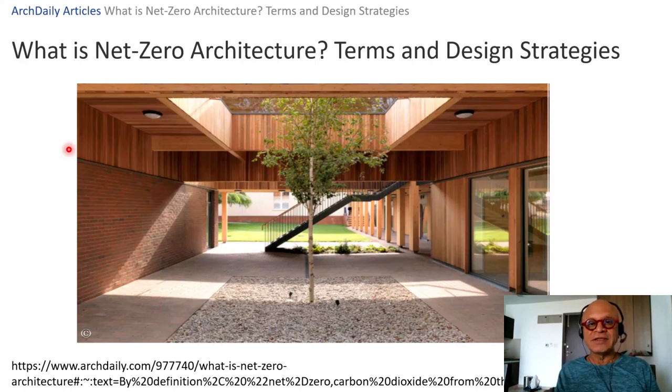We already know that net zero doesn't mean that you are not emitting any carbon. It's just that whatever inevitable carbon emissions occur, and typically net zero does not include other greenhouse gases. It's not net zero CO2 equivalent, but net zero CO2. So whatever you emit has to be drawn down in some ways, right? So what is net zero architecture?